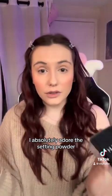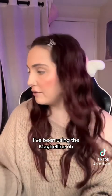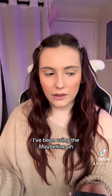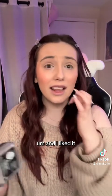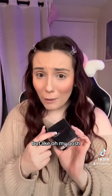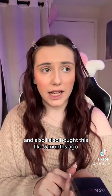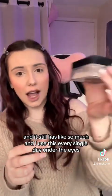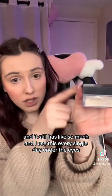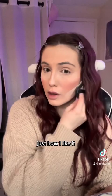I absolutely adore the setting powder. It's my favorite setting powder ever. I've been using the Maybelline Fit Me setting powder, and I liked it, but oh my gosh, this is amazing. And also, I bought this like 4 months ago, and it still has like so much. And I use this every single day. Under the eyes, just how I like it.